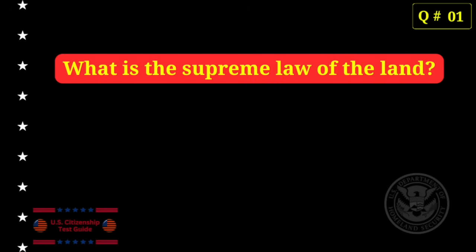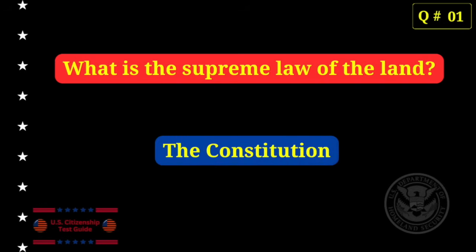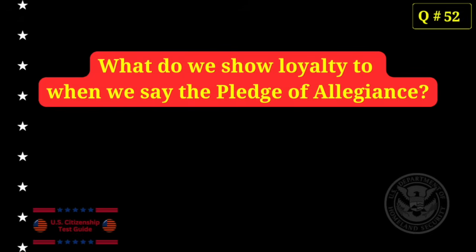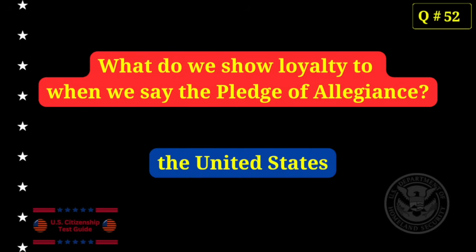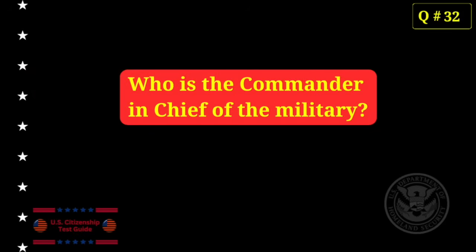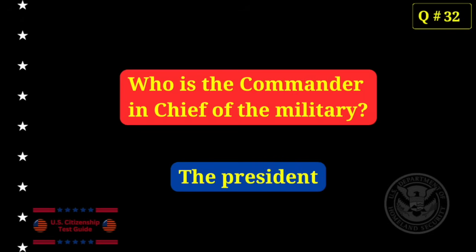What is the supreme law of the land? The Constitution. What do we show loyalty to when we say the Pledge of Allegiance? The United States. Who is the Commander-in-Chief of the military? The President.